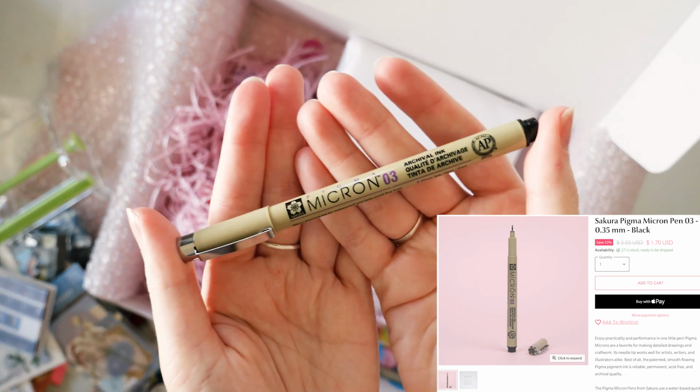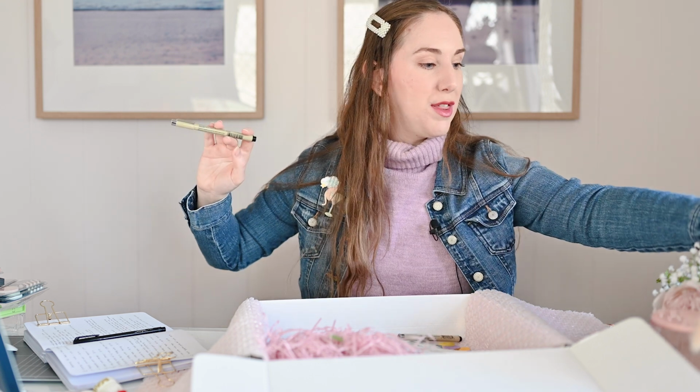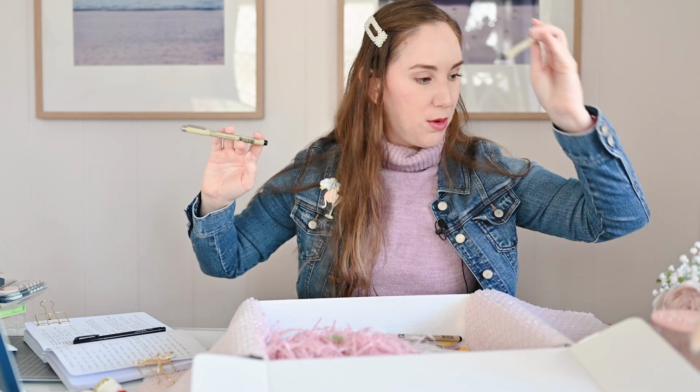And so I got the 03, which is my favorite. I have one of these already. I wanted a backup, so I got the Pigma Micron 03. Mitsu's just come to join us, so you might get to see a cat in a moment. I'm gonna put this one aside so I don't accidentally use it and confuse it with the one that I actually have in operation at the moment. That's not it, that's the 003, but still, I'm gonna put it over here.